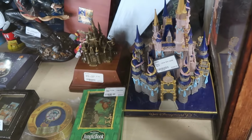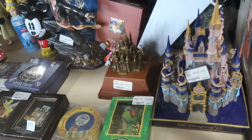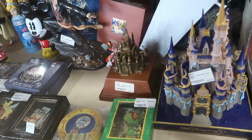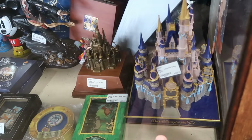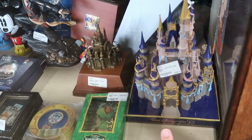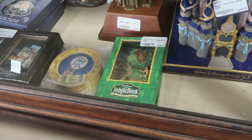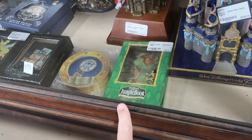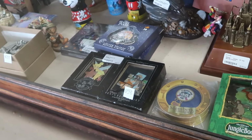In the same case though, right underneath, you'll find some really cool statues. This is a cast member service award for 15 amazing years at Walt Disney World, 175 for that. They do have the 50th anniversary Cinderella Castle. It comes with the collector's base, $300. Over here is a new Disney pin set from the Jungle Book, brand new in the box as well. The 40th anniversary, $28. Lots of different box sets with pins.